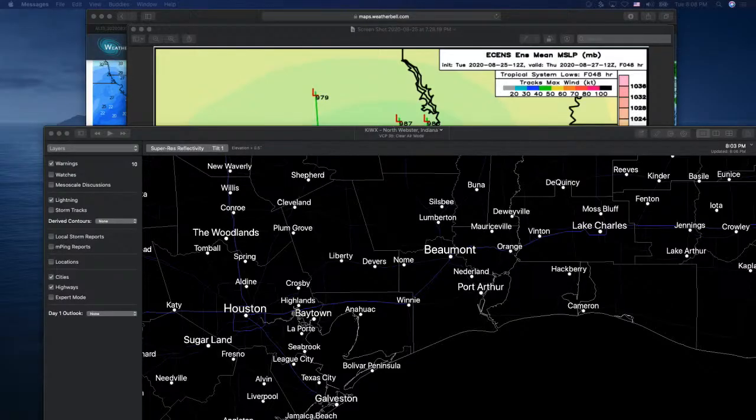So there's no silver bullet here. There's no writing on the wall as of right now. I can guarantee you that. So what we're going to want to do now is wait for the EPS, the ensembles, to come in.